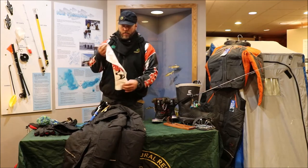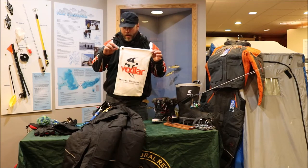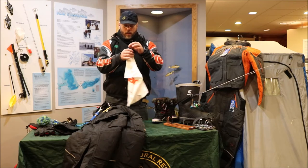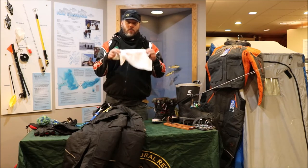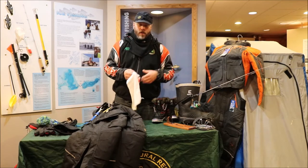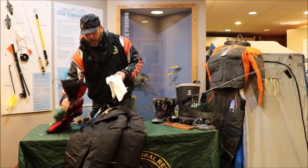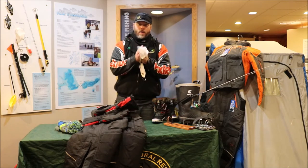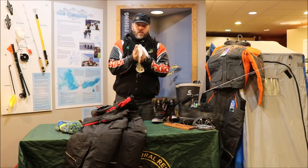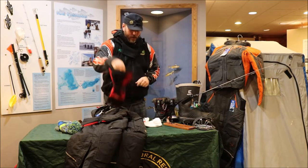Another important piece of equipment you're gonna wanna pick up is a hand towel. These go right onto your suits, they'll clip on. This is nice to keep your hands dry. Now again, if you can keep your hands and your feet warm, you're doing better than 50% of the people out there. I always like to have a towel so that I can wipe my hands off, the fish slime, whatever it may be, and keep them dry before I put them back in my gloves.